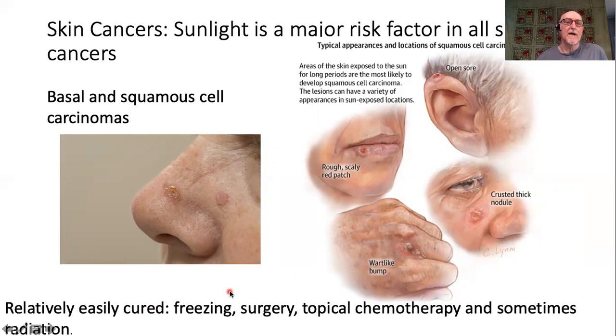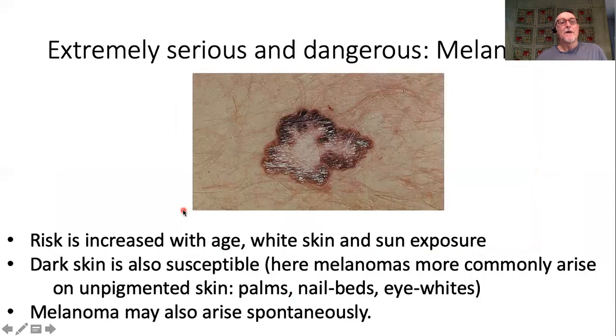They are treated with liquid nitrogen, for example. If need be, if they're very deep, then surgery. They can be cut out. Sometimes they use chemotherapy, and if it's very resistant, then they may even use radiation, but that's not common. But they do respond very well to radiation treatment. Again, these are usually not particularly dangerous, although if they're left, they may become extremely unsightly, and they may actually destroy so much tissue that you may have to have extensive plastic surgery to repair the damage. But this one here is extremely dangerous, and this is something you should all be aware of.